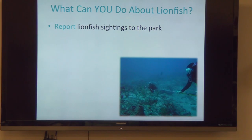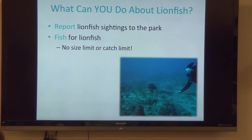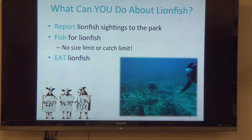So what can you guys do about lionfish? Report any that you see. If you report any, especially in the park, we can go back within a couple of days. Lionfish don't move that much, and they'll be there for an extended period of time. So if you go out on Monday and give us the coordinates, we can go up by Friday and probably get those lionfish and remove them. So go and fish for them. As I said, no catch limit, no size limit, no fishing license. Just bring the right gear to get them.